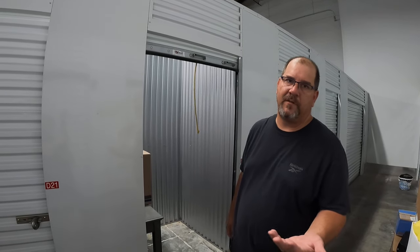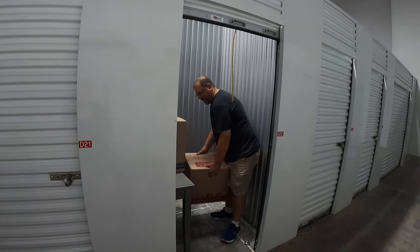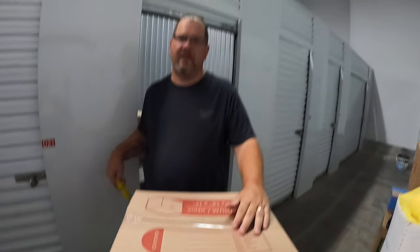Of course, Donna says we already made our money back in yarn, so it's okay. Whoa. We're a little heavier now. Ugh. Looks heavier. Whew. All right.